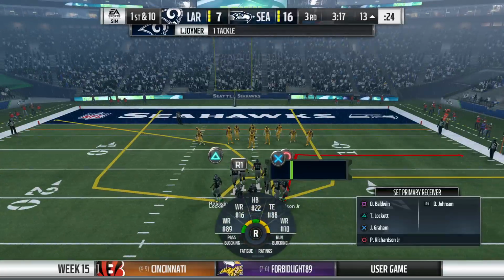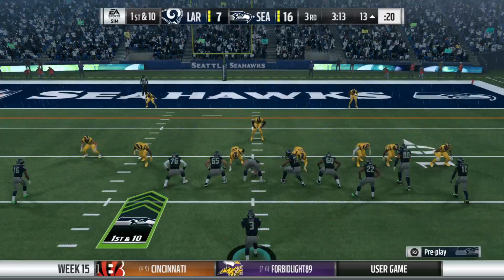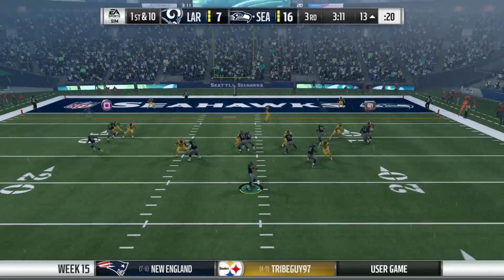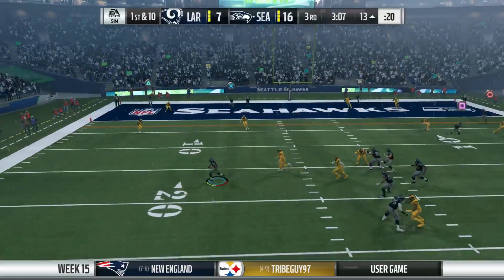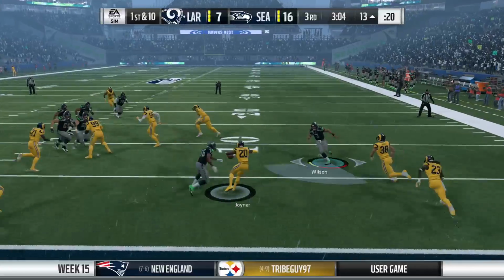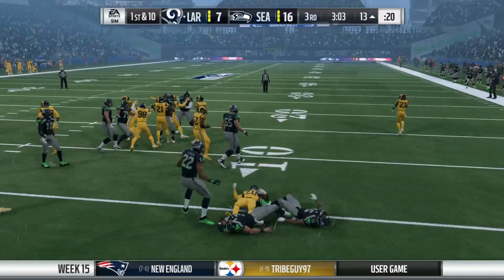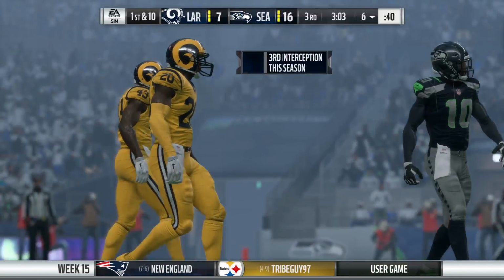And that speed can work for him so many different ways. Sometimes he just takes off and goes and just runs past people. Sometimes you get people to back off so far that you can catch everything underneath. But still, at some point in the game. And it's intercepted at the goal line. Able to get there and pick it. And a short return to the 6-yard line.